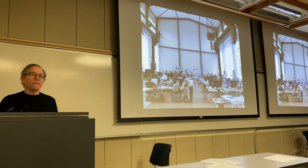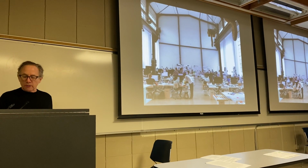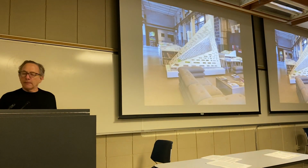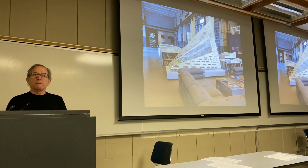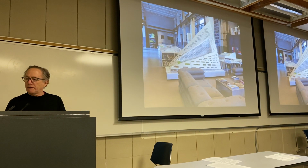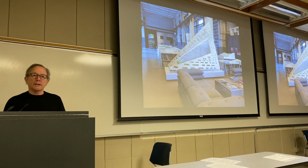Lovely, gorgeous office in a former place where they made bottle caps for Carlsberg beer. And there was this model of a building to be built in New York that I saw in his office, and I just thought, this is crazy. Nobody could build this thing.